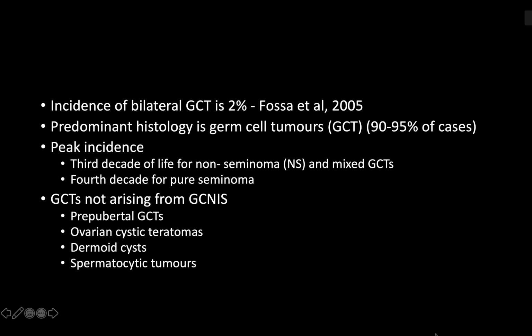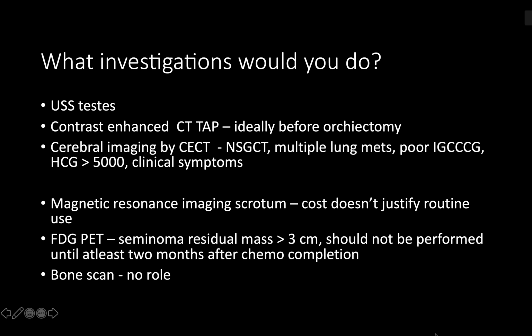Well done. So, what are you going to tell the patient? With the urology cancer nurse specialist present, I inform the patient of the ultrasound findings and that they are highly suspicious of a new left testicular cancer and that he needs urgent further management and investigation. I'll arrange for further investigations in the form of serum tumour markers, which will be beta-HCG, alpha-fetoprotein, and lactate dehydrogenase. I'll request a contrast-enhanced staging CT scan of the thorax, abdomen, and pelvis.